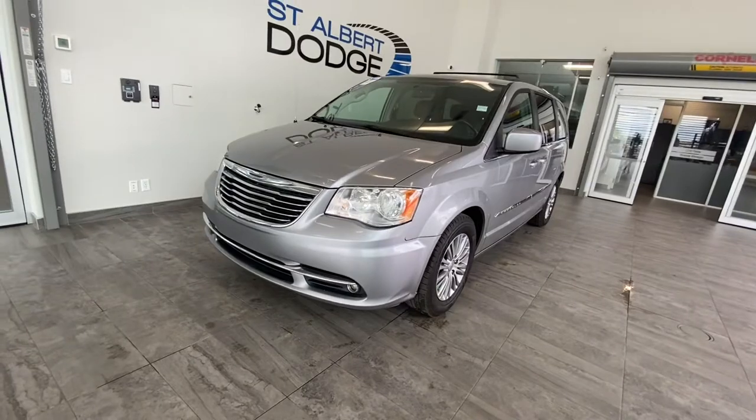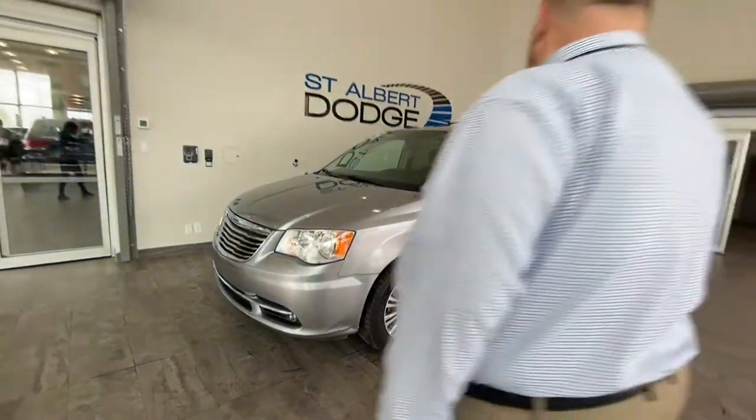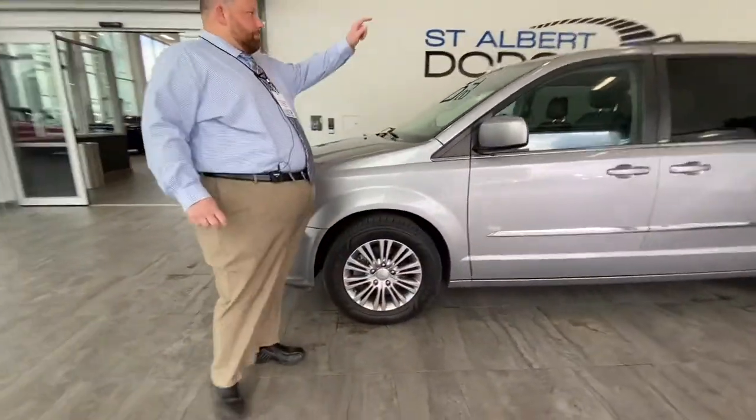Have the classic Chrysler grille up front with the wings and looks super sharp. Beautiful rims, again, has that Chrysler rim on it.